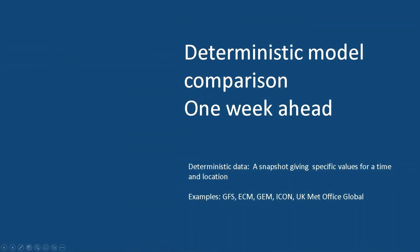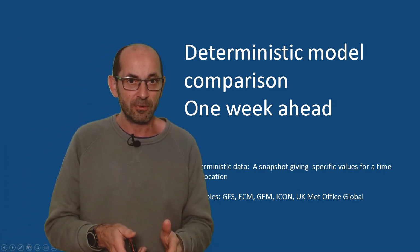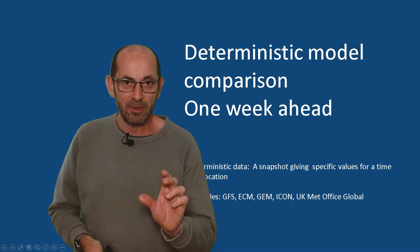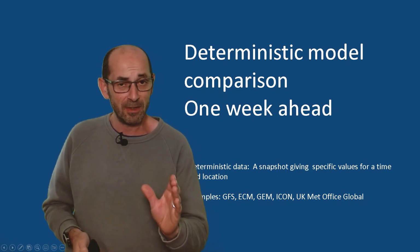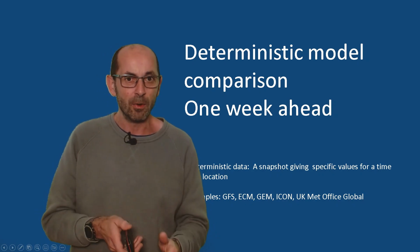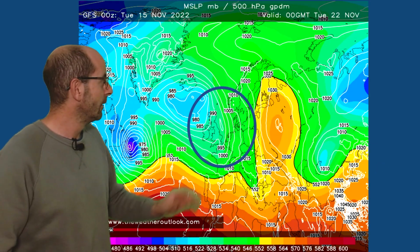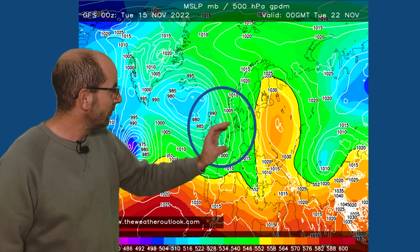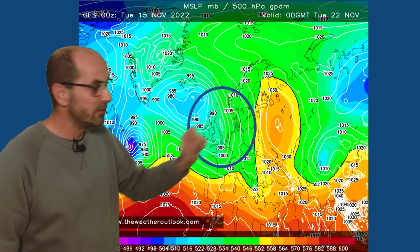Now, do the deterministic models agree with each other at the end of the first week? As I mentioned, there is that high pressure block over Scandinavia, and although the GFS has it pushing away, what do the others indicate will be happening? Well, here is the GFS, Tuesday the 22nd, the Atlantic there pushing in across the UK, the high pressure block to the north and the east starting to retreat.